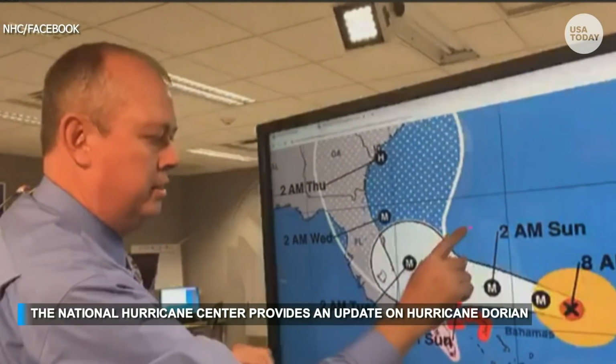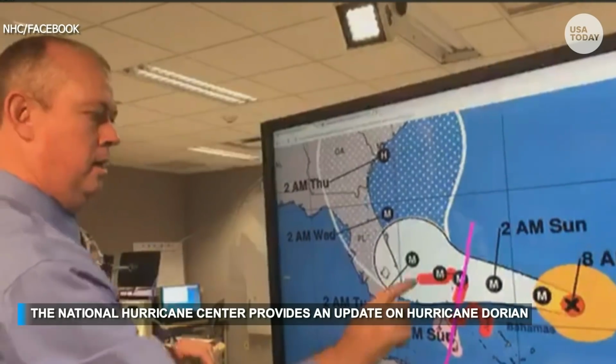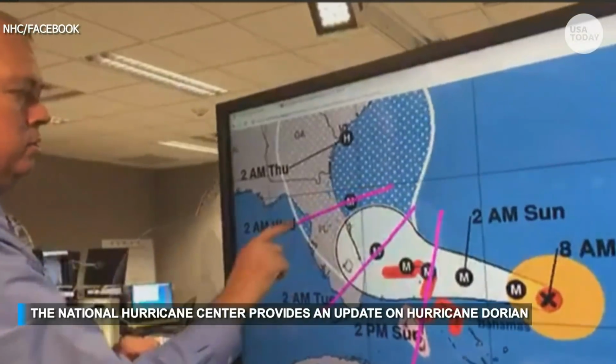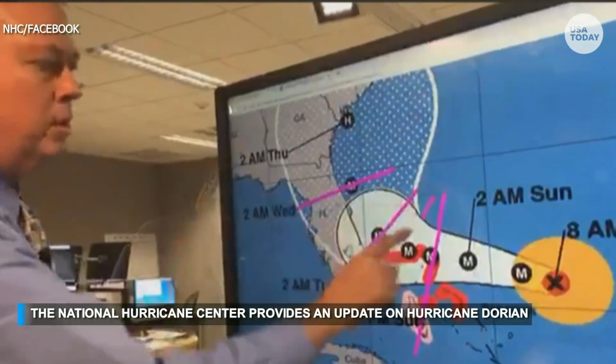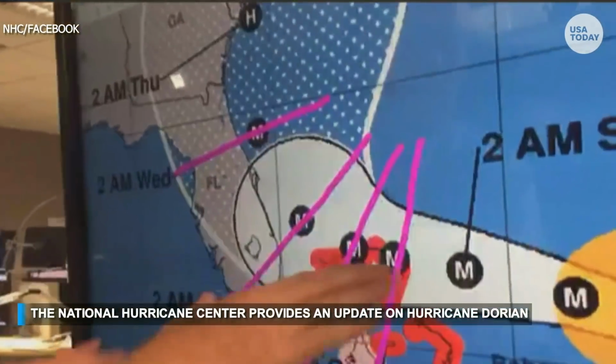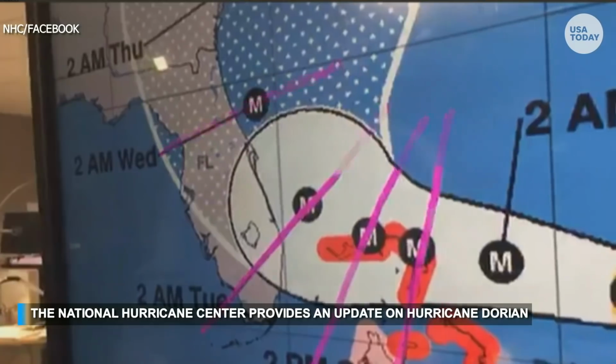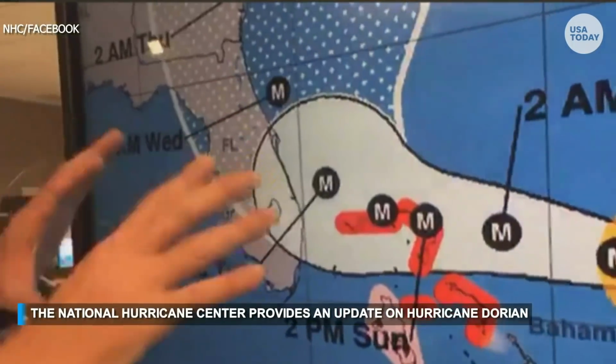So if you look at this, this is 2 p.m. on Sunday. We start looking at this 2 a.m. on Tuesday, 2 a.m. Wednesday. Look how slow. Look at these points. Our forecast is really at this point when it turns. They slow down so much when they turn. We have a movement about 2 miles an hour during that turn. So that's devastating for the Bahamas.